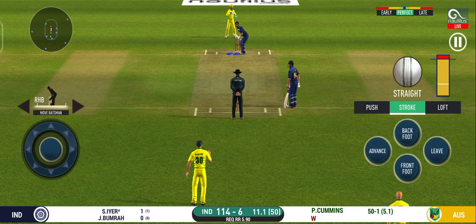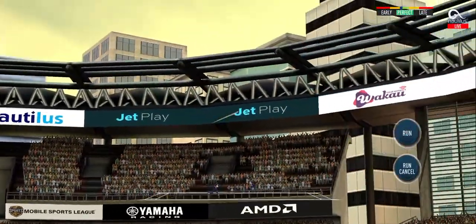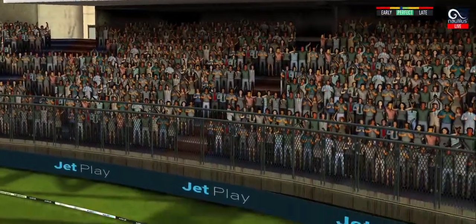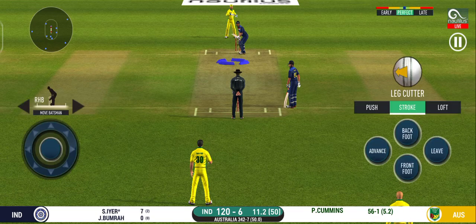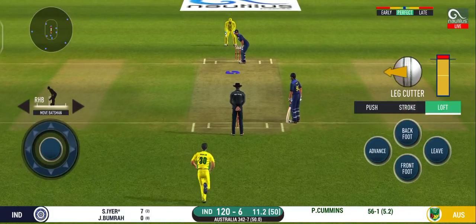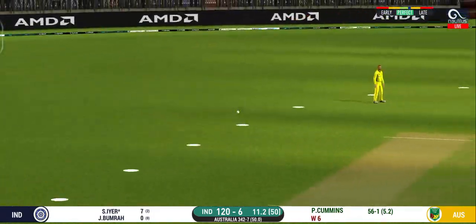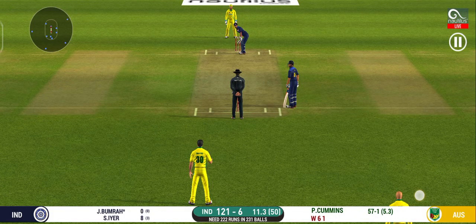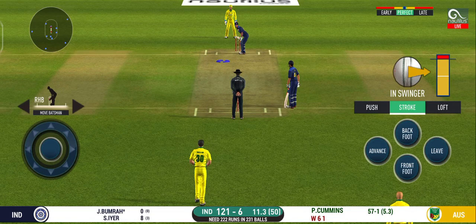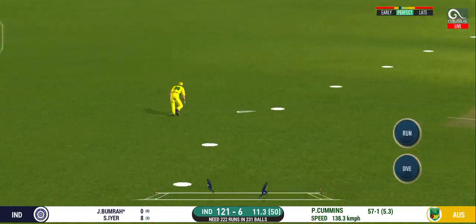That was such a waste of a wicket. Straight up in the air, and that's a six. He seems to have carried his form from the last match. Strokes it into the gap for a single. Here is a fielder at deep extra cover. Nudges it for a single.